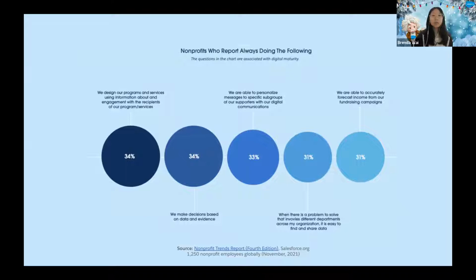We also found that based on digital maturity, and how technology plays a big role in the things that we do day to day, only 34% reported making decisions based on data and evidence. One of the main challenges that organizations find is that it's always hard to find and share the data across different teams. And when it involves working with different departments, that's where they struggle the most. And oftentimes it's because of disparate systems.